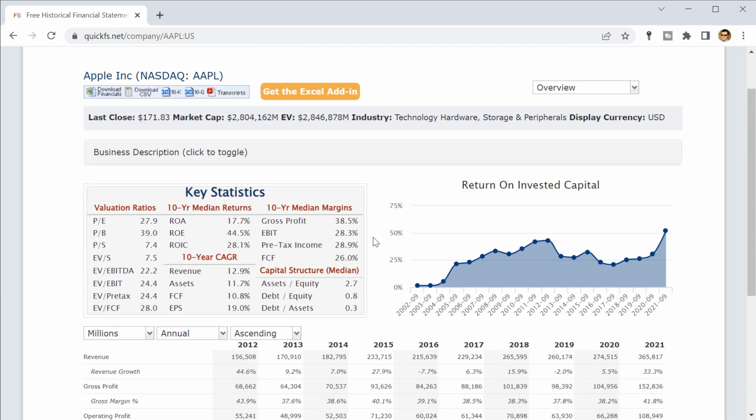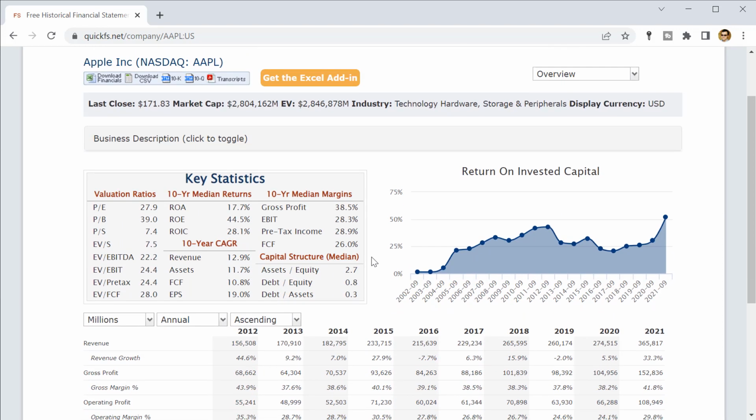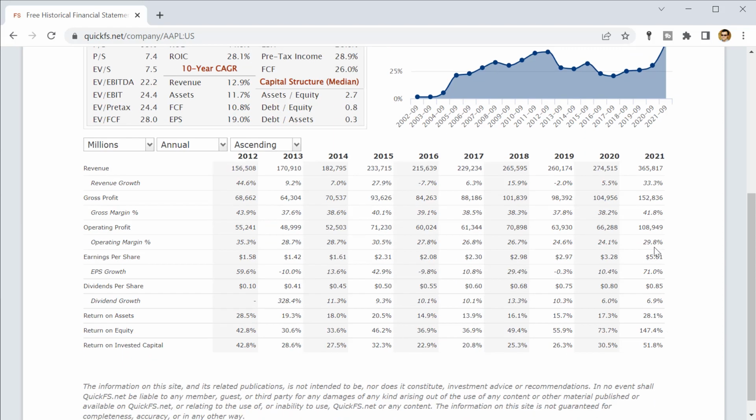I believe Apple is probably the best company in terms of quality in the entire world. It's relatively easy to have high margins. It's relatively easy to have high volume. It's extremely difficult to have high volume products that also have high margins. To have an operating margin in the 30% range is astronomically good.